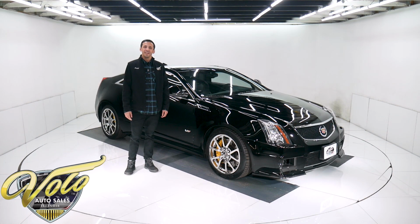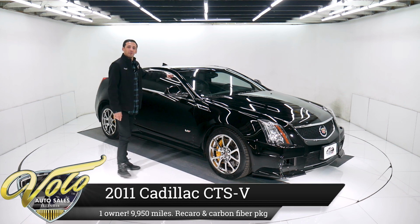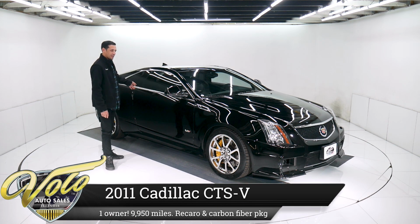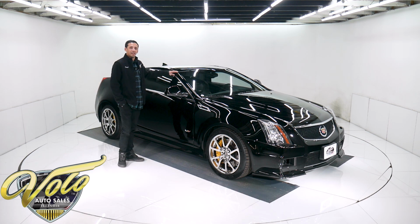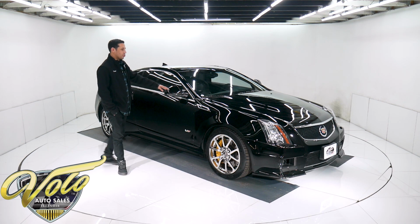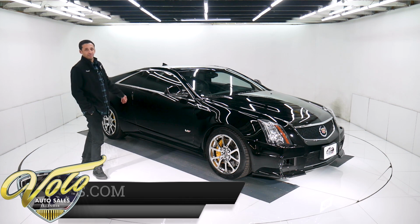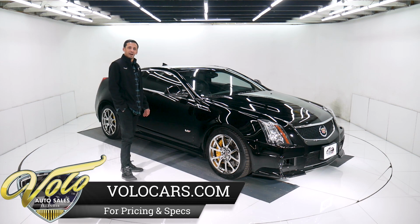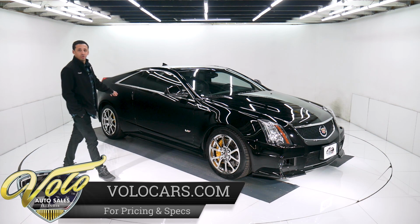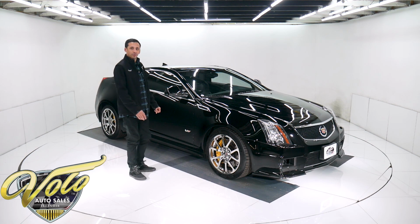I got another gem for you today. You guys liked the white one that we had so much. I found another one just like it. This is a one owner 2011 CTS-V coupe with less than 10,000 original miles on it, right at 9,975. It's pretty much bone stock performance-wise. The owner did add a little cosmetic upgrades here and there, but we'll get back into that in a little bit.